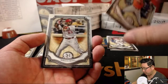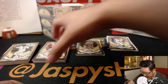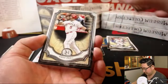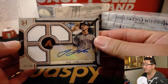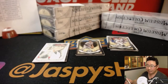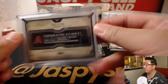First half of this case was pretty amazing. I'm hoping that we'll see more amazingness in the second half of this case. All right, we got Ted Williams revealing Jake Lamb, 16 out of 25. Triple relic and autograph for Joe P. and his Diamondbacks. So snakes on the board early.